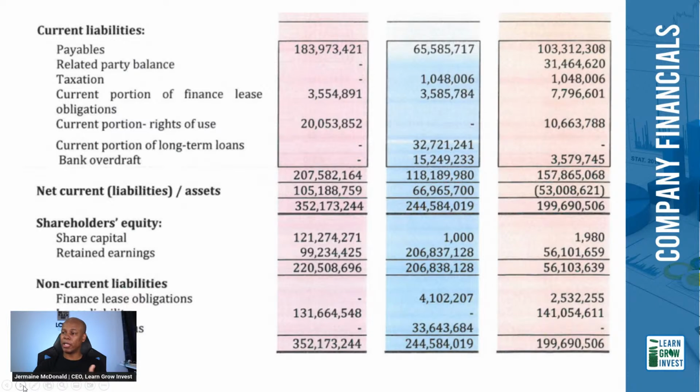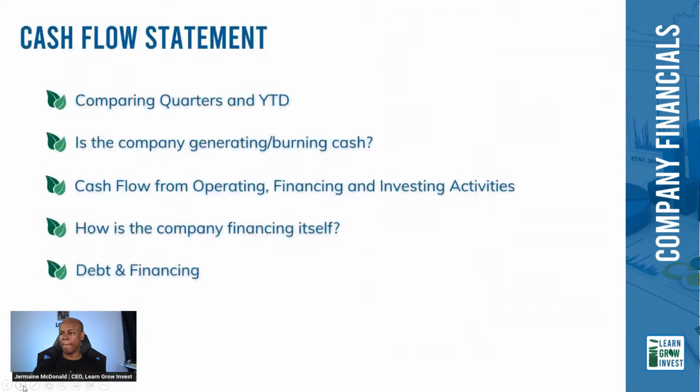We mentioned retained earnings. So retained earnings stand at 99 million, up from 56. We see where long-term loans were actually cleared here. I believe that would have been a part of their prospectus? I don't remember at this moment, but there are no long-term loans. There is lease liability. That's 131 million. And so that's what their balance sheet looks like as at this point.